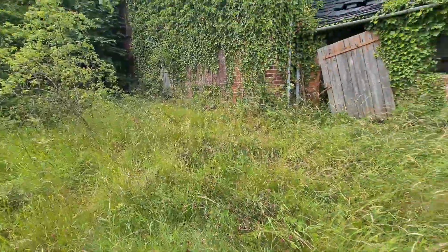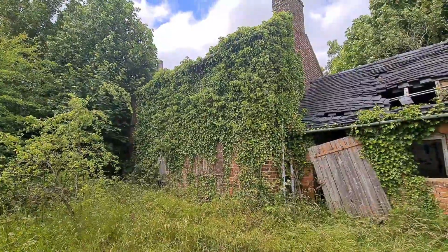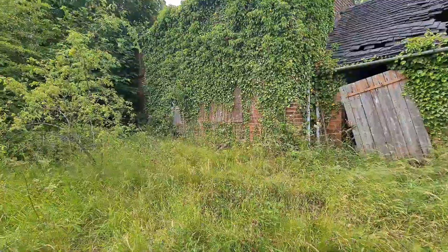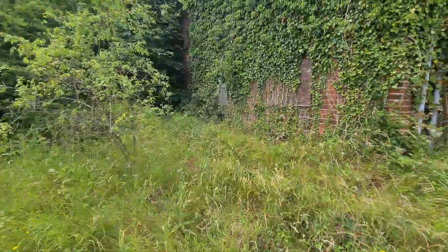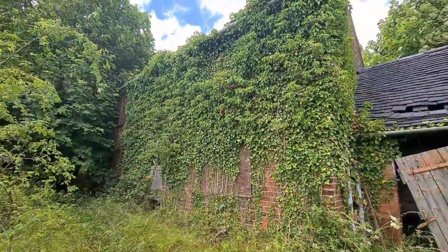People, here we are, another abandoned farm. You can check out the state of that. So overgrown, it's unbelievable. That is a house behind all that ivy, as you can just about make it out, folks.